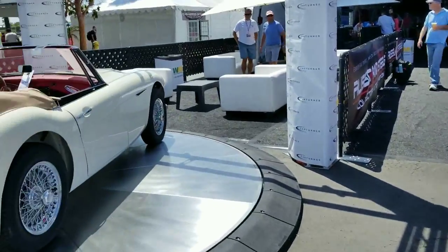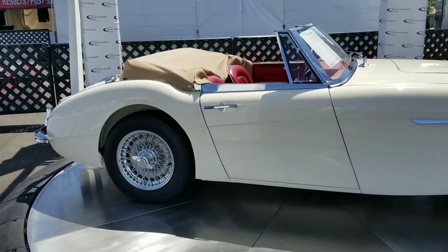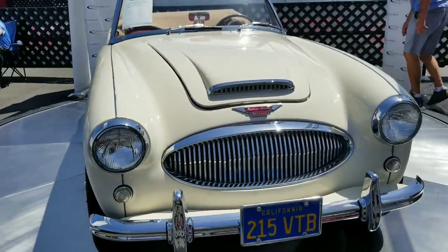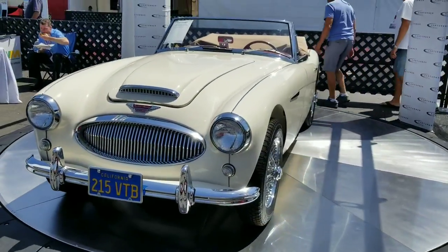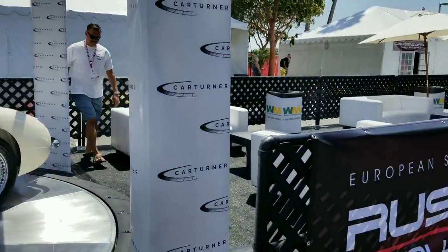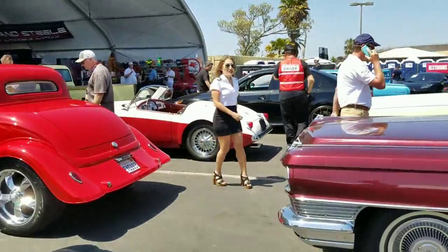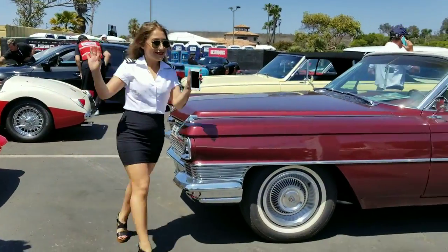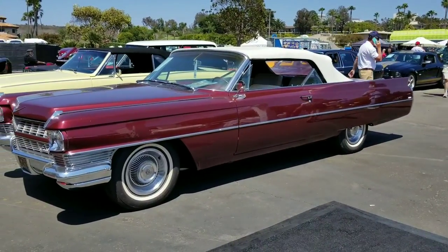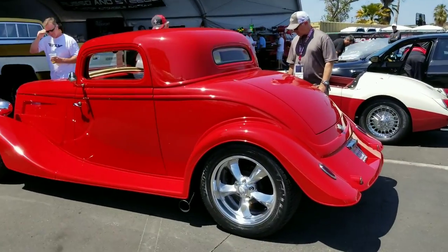Oh, hi, look at this on the turnstile here. Healy. Austin Healy 3000. You can get one of these car turners. Pretty cool. Looking good in the living room. Mr. Driver. There you go. Photo op. Looking at the wrong thing.